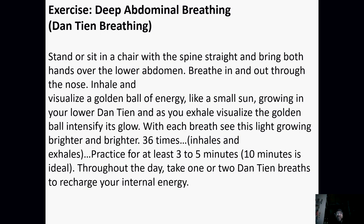Right? And what you want to do is breathe in and out through your nose, inhale, and now visualize a golden ball of energy like a small sun growing in your lower dantian. As you exhale, visualize the golden ball intensifying its glow. With each breath, see the light growing brighter and brighter. All right? You're not going to do this the whole 36 times. You're going to do this 12 times. But you can practice on your own for 3 to 5 minutes.